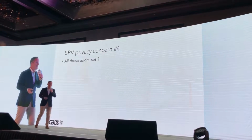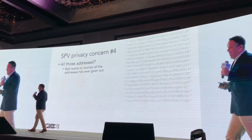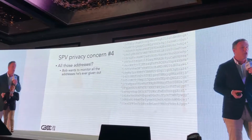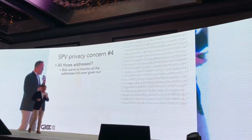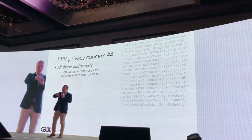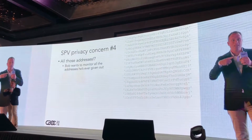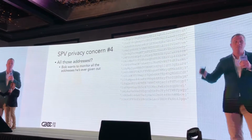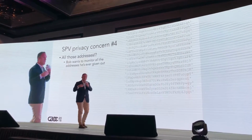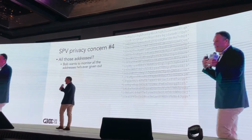concern number 4 is just all the addresses we have in our wallets. You can imagine you're using your wallet, you've maybe generated 100 or 200 addresses over the lifetime of your wallet, and you've given those addresses out to all sorts of different people, and you never really know when someone's going to pay one of your old addresses. So the way most SPV wallets work today is they're constantly checking for payments coming in on all 100 or 200 of their previous addresses. Again, this is a privacy leak because they have to be exposing and sending out the addresses they're interested in to the network all the time. So you're constantly leaking information about your addresses into the network.